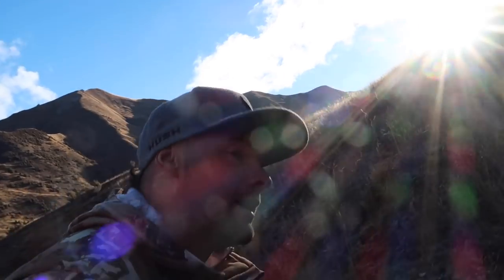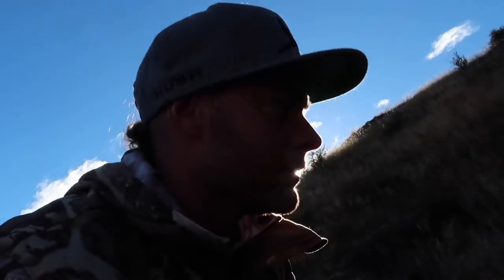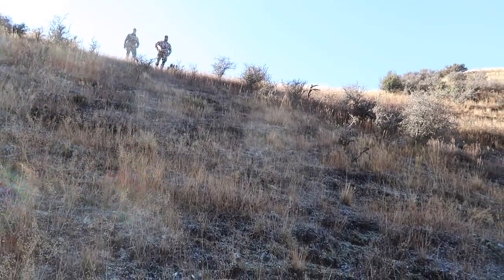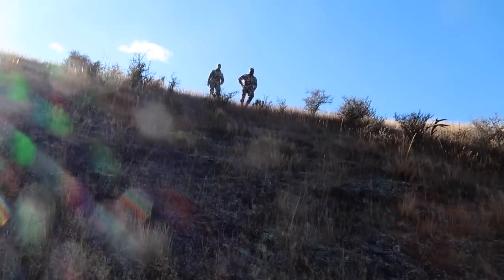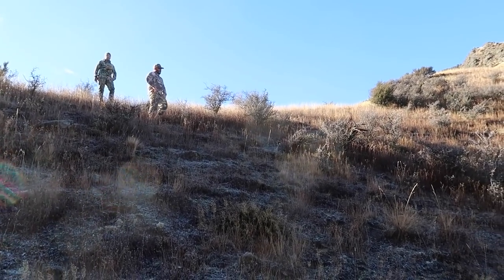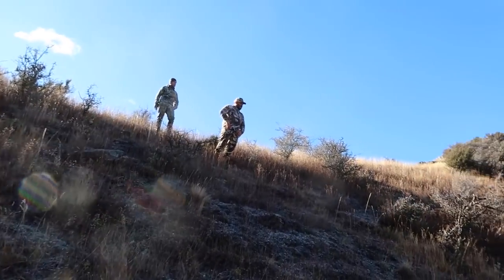Almost there. I can see the antlers. Ooh, it's steep country. There's a hunter and a stag. Ooh. Steep, huh? Those dark antlers.